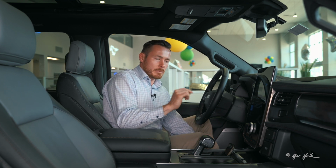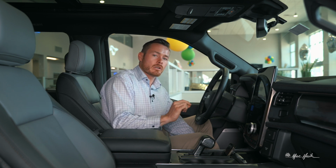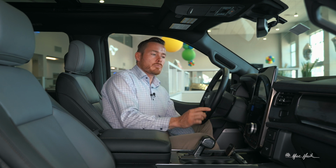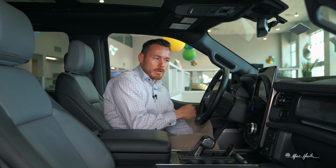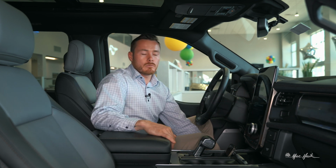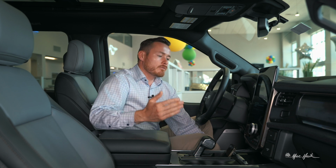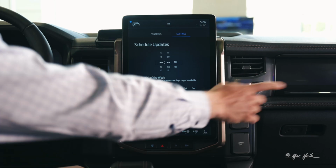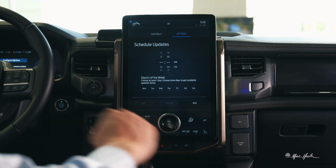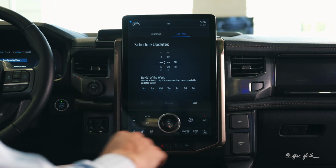If you do not want to be the person to wake up in the morning and go to work and see that you have an update that's non-driving, put your vehicle on your home Wi-Fi and schedule it to say, I want you to update when I'm 100% in bed at 3 o'clock in the morning. From 3 o'clock, Monday through Sunday, I will 100% be sleeping, and that's when you can do your updates. That is what I recommend for everybody.